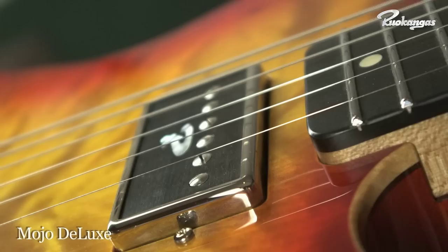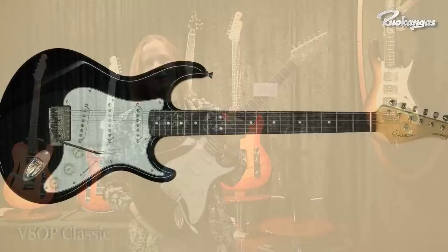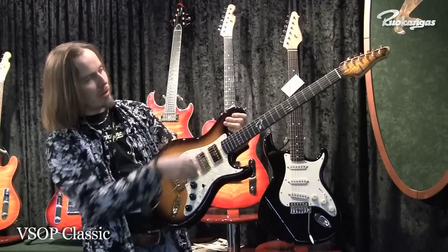Beautiful. For many of us, any color goes as long as it's black. So here it is, our VSOP Classic. And here, a very classy VSOP in Tobacco Sunburst. And the single sonic pickups, matching headstock.